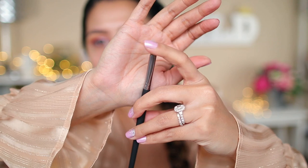So glad I found it. I've been saving this brush just because I really love it. This is the brush number 5, pointed crease. This is how they come. And I found it out of nowhere right now. It just hit me, I know where I put this brush. And this is what it looks like. These are the brushes you can buy individually. So soft. I'm not knocking these brushes, but this is a much better quality brush.